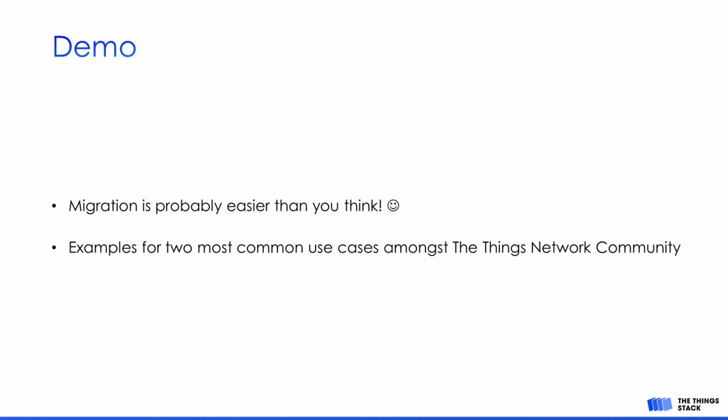Next, we have two demos that we prepared to show you that the migration of devices and gateways from V2 to The Things Stack is probably easier than you think. These two demos are going to summarize the two most common use cases amongst The Things Network community. For other use cases, please check our documentation page or contact our support.